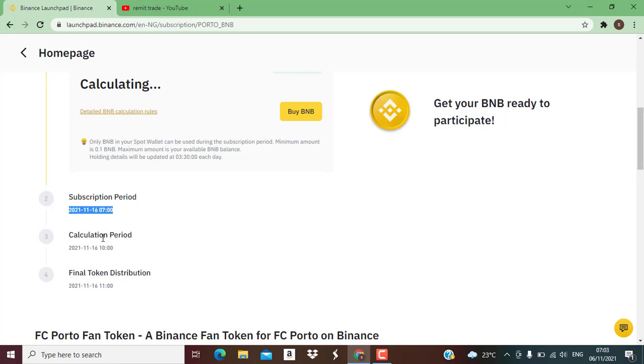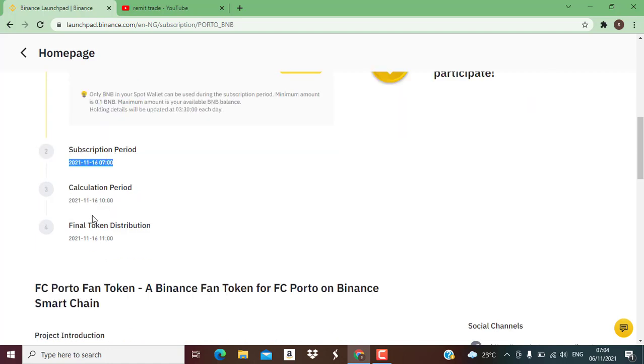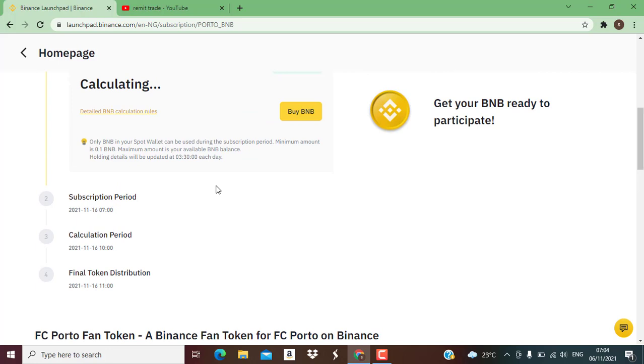The calculation period will start immediately after the subscription period, which normally lasts for an hour. After then, we have the final token distribution period, which also lasts for an hour. Now, immediately after the token distribution period is the listing of the coin, and I always advise that immediately the coin is listed, please sell off your token. Now, if you don't want to sell off all your token, please sell half and collect your initial investment.